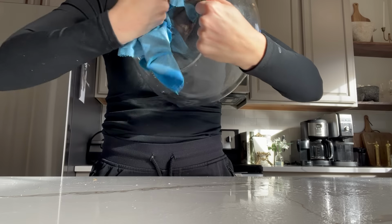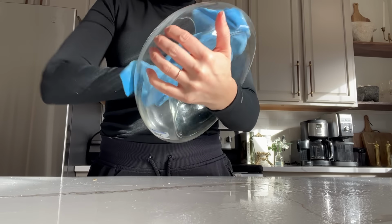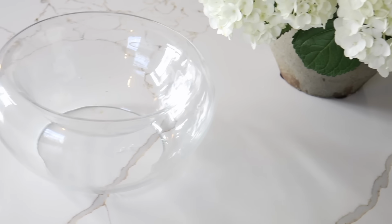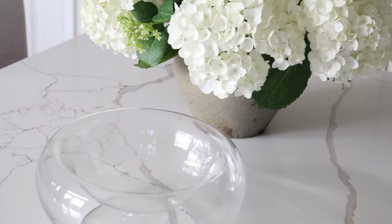So for the kitchen island styling, I only spent $10 between the hydrangea planter and the glass bowl. I think it looks really chic, really put together, but was so budget friendly because I thrifted everything.